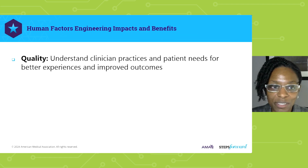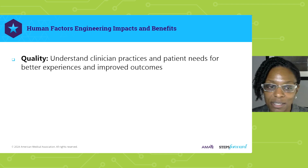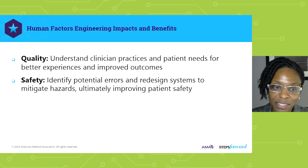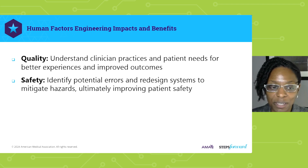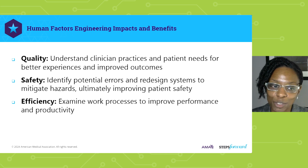So with that, there are some engineering impacts and benefits. For quality: understanding clinician practices and patient needs for better experiences and improved outcomes. Safety: we can identify potential errors and redesign systems to mitigate hazards, ultimately improving patient safety. And efficiency: examining work processes to improve performance and productivity.